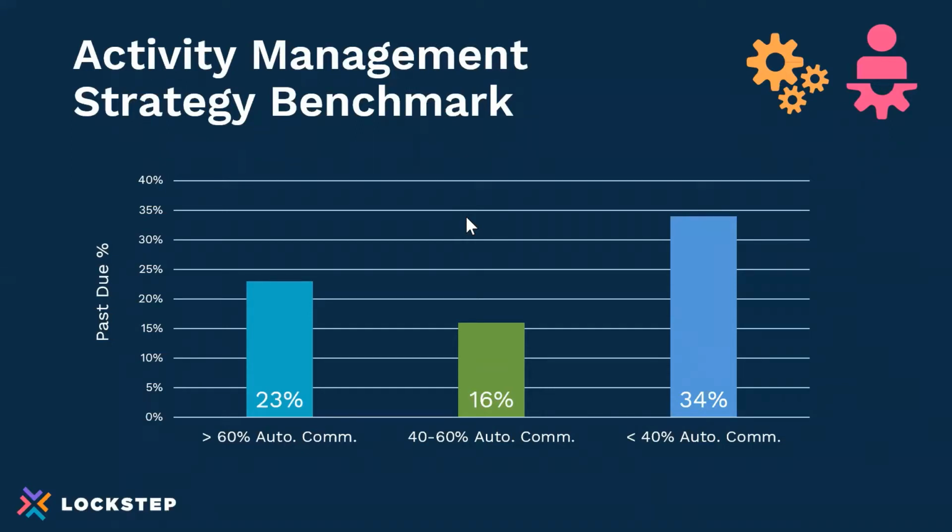And then what you see in the middle was interesting: when it was balanced between automated and collector-led communications, it came out to be down to 16%, and that's over a 50% improvement compared to where just collector-led ones are. So thinking about how that mix of automated and collector-led blends itself really has the right impact. And it's one of the things that we continue to test and improve on.